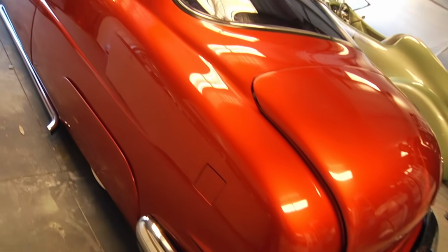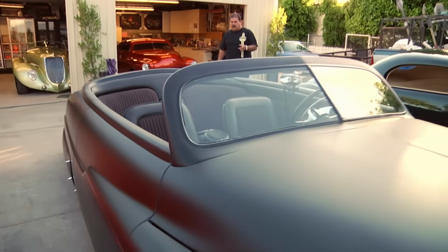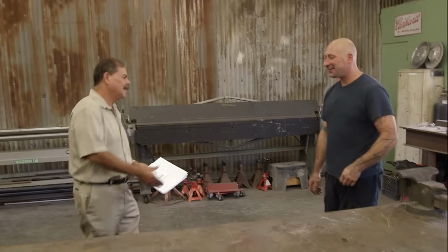My friend Victor is not the typical car guy. I've built more things for him than I can remember. Everything from custom cars to architectural elements. Nothing for him is ever stock. Victor comes in and he's all charged up. He's got this great idea.